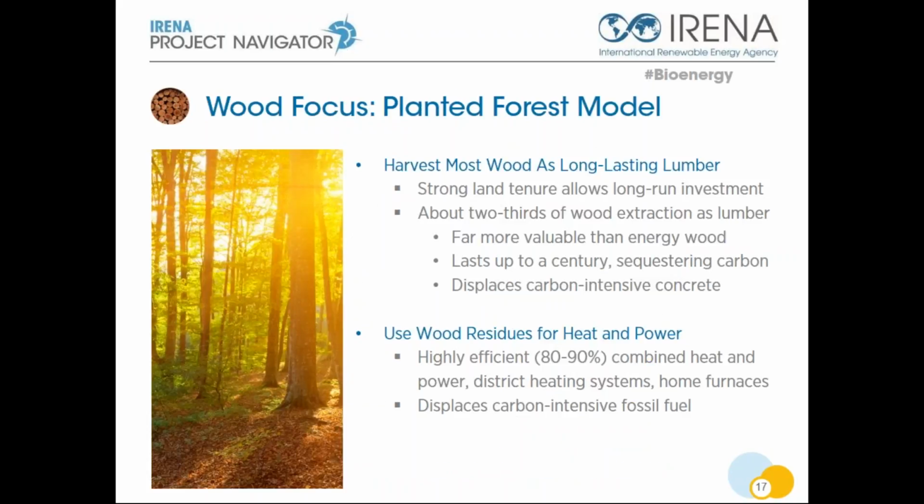Basically, we can think of, based upon the experience in the world to date, there's kind of 2 different models of wood production. And the first one I'm going to discuss is the planted forest model. And this has been successfully applied in Europe and North America, and it's based upon long-term nurturing and management of planted forests. This model requires strong land tenure so that the foresters have an incentive to plant more trees on the same land and to harvest them for long-lasting, high-value uses, like the lumber that I mentioned.